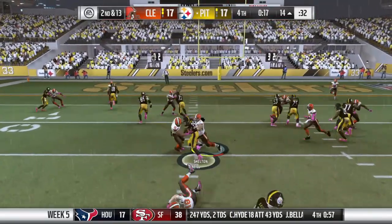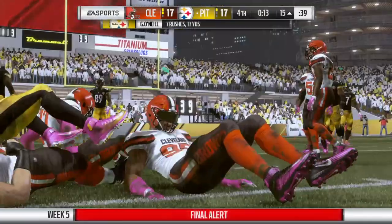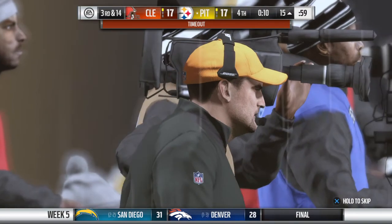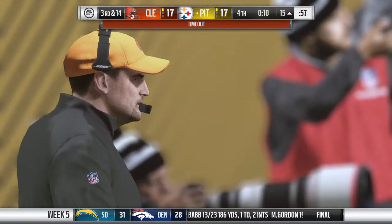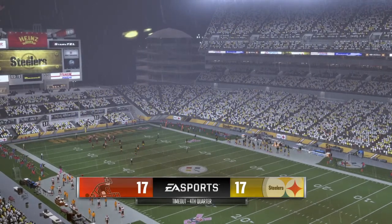And to give this time to the tailback. And he is going to lose yardage here. It'll be a loss of 1, and it's going to be third down and a ways to go here, 3rd and 14. And now the Browns are going to take another timeout. That'll leave them with just 1 remaining in this 4th quarter of play.